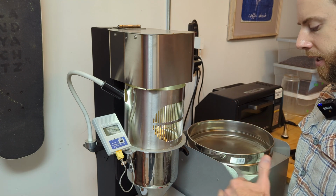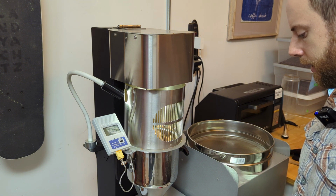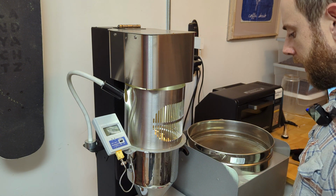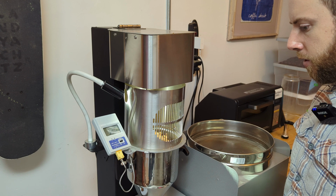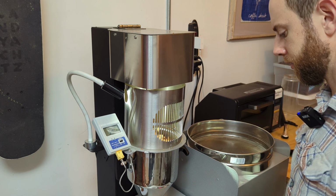If it increases, if it gets to about 500, that's where we're going to get it back down to around 495. Then we'll leave it there for the remainder of the roast, and it'll increase gradually to around 500 again, and that's when we'll complete the roast.